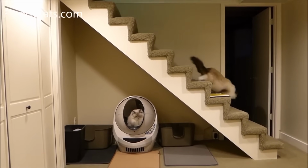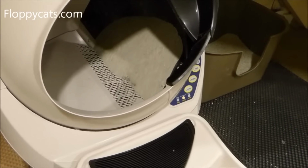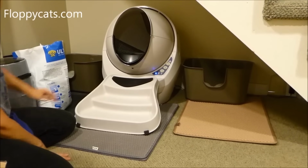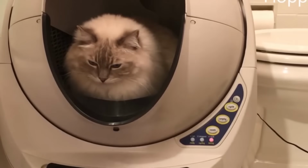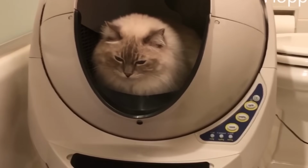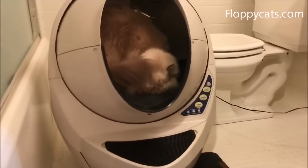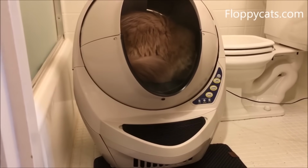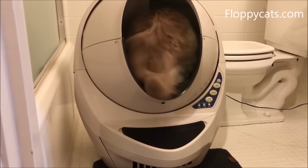Basically the cat goes in, does its business, this middle dome part rotates, and the clump or poop drops below so that you never are scooping poop, and then your cat always has a clean litter box. Wanted to show you guys how a 14-pound Ragdoll cat fits in the Litter Robot, how he operates in the Litter Robot, and then he'll jump out and it will cycle so that it will clean itself and it will drop down in the drawer below, and I will show all of that when he gets out.